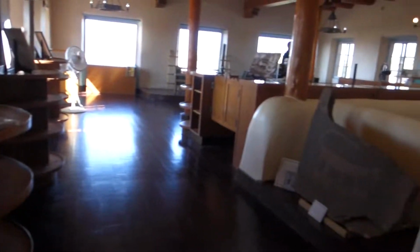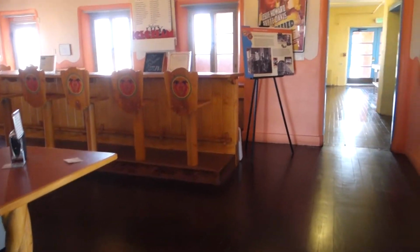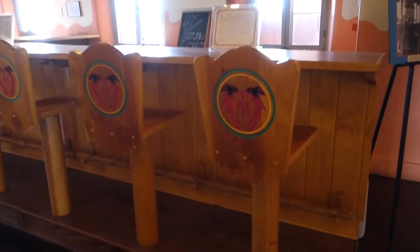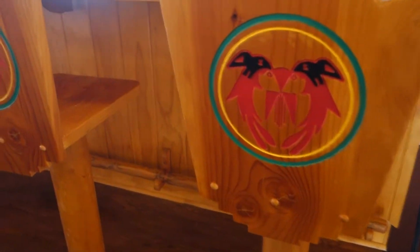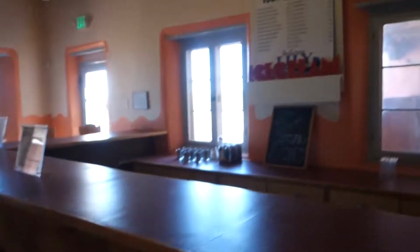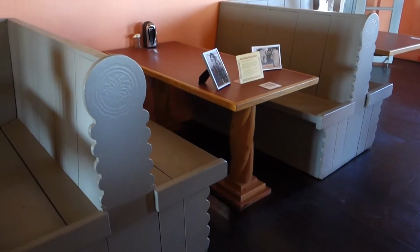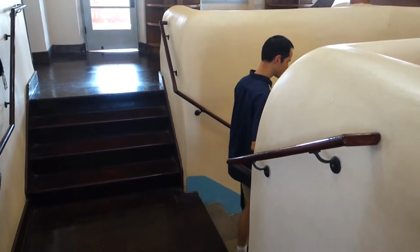The entrance to the terrace. Ooh. This is the old fountain. Love those chair backs. Could get a 20-cent chocolate sundae here, Matthew. Now it's our turn to go down.